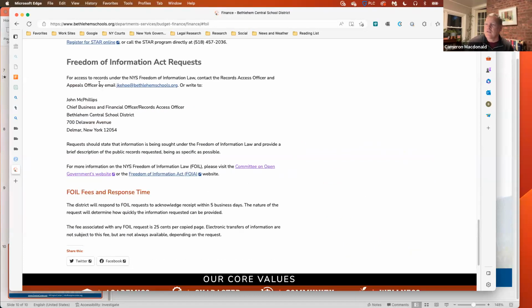And you can see I told them 2 months ago that the email address is incorrect, and they still haven't fixed it because a new business manager started last summer. And this is the former one, Judith Kehoe's email address. So my district's really lagging here. But that was multiple steps I had to take, and that was an example of how you can do this by just searching within the district's website for how to make a FOIL request. As it turns out, when I do email this address, he gets the requests from me.